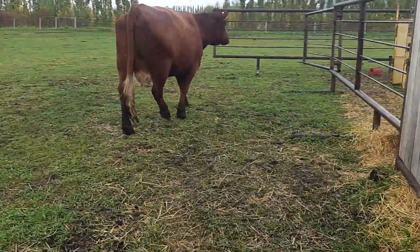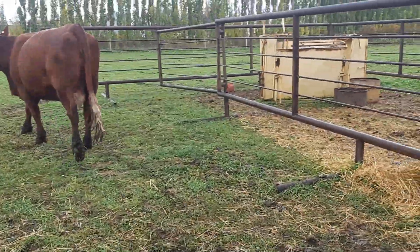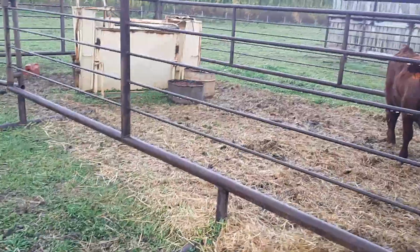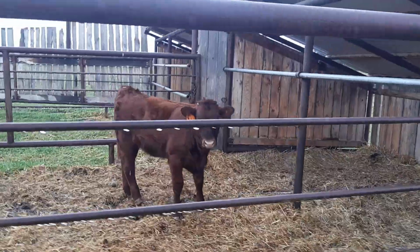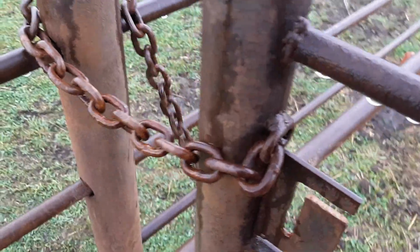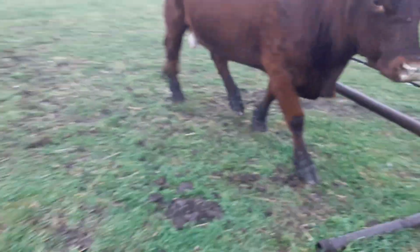This morning she was standing here in the corner going moo moo to her mom. So I'm hoping that's a sign that she's ready. I'll open this and let Mama through her little alley.